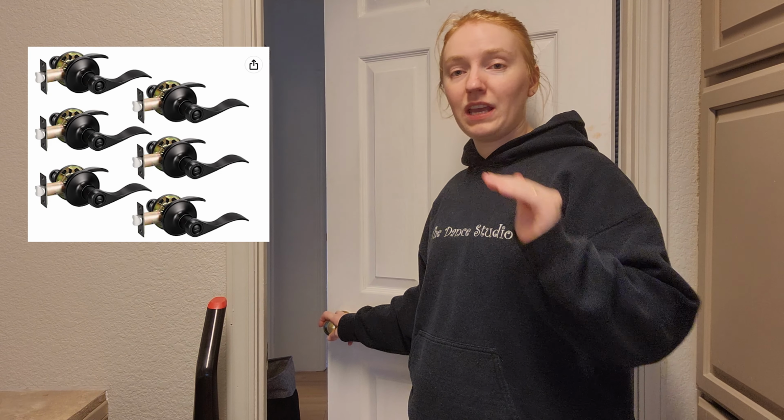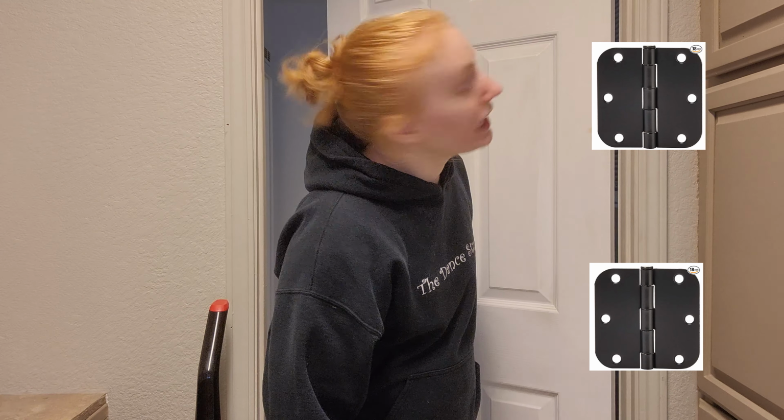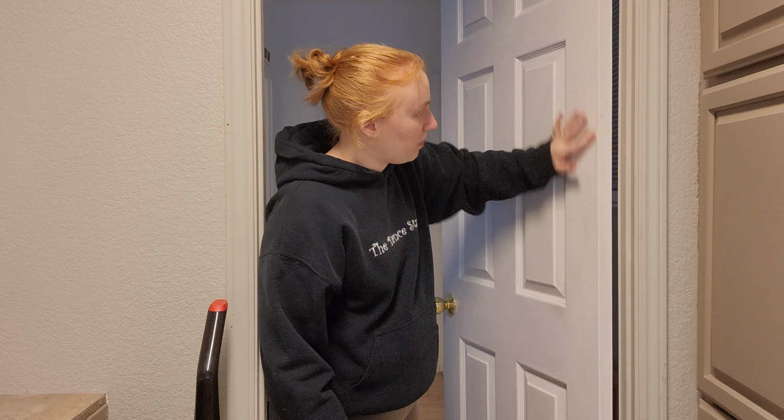Other changes to this space are the hinges and the door handle. It's gold. I'd like matte black with the curvy handle. I'll show you. 2 hinges that are, oh, the landlord special, painted over. Just need some cleaning up and maybe like a new paint job.